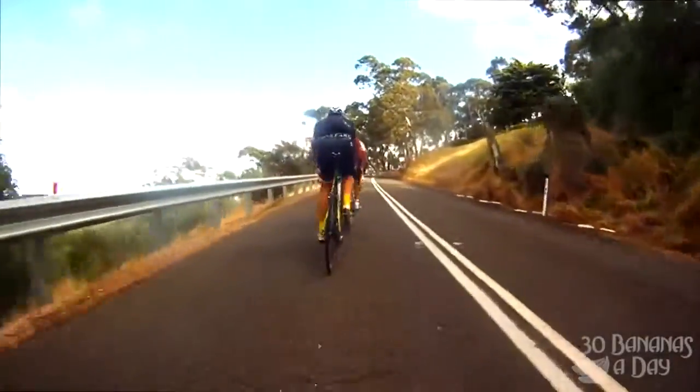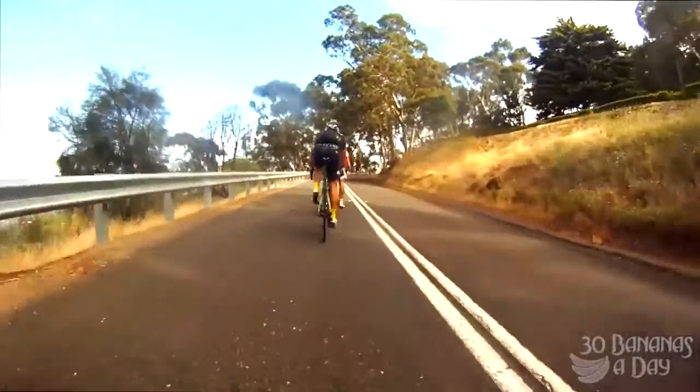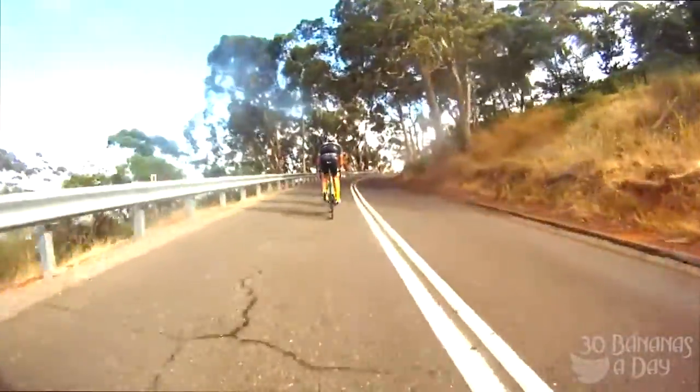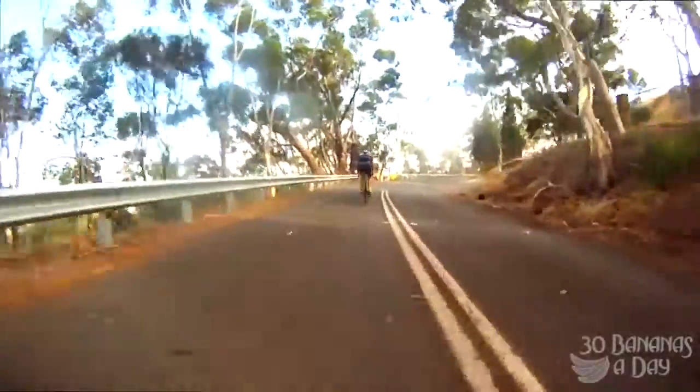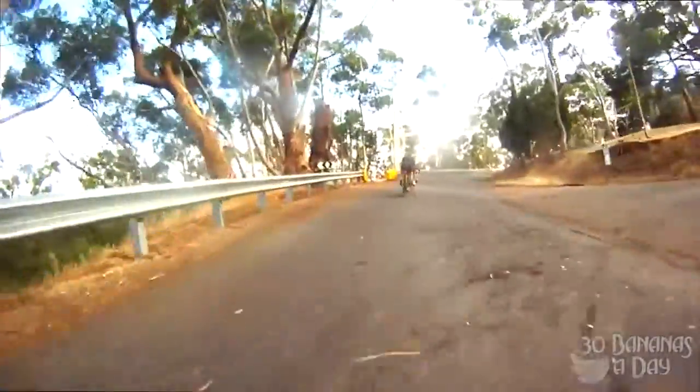Now it's going on. It's picking up again. See, I'm suffering right now. The gap. Oh, here we go. Doing right is going to get dropped. Oh, look at that acceleration. See, I hesitated massively there, and I don't think I'm going to get back on that one.